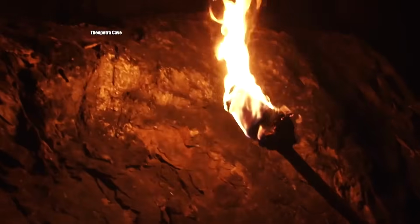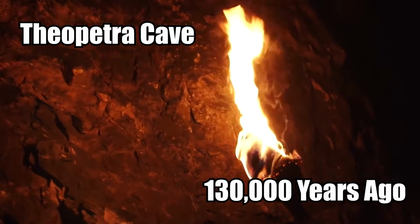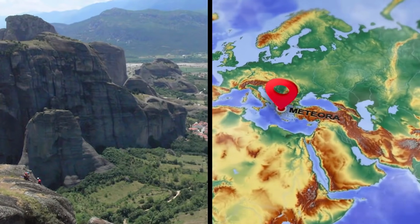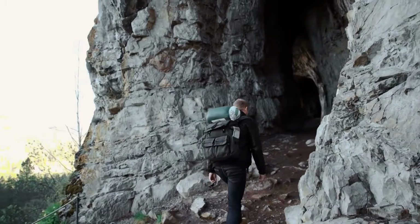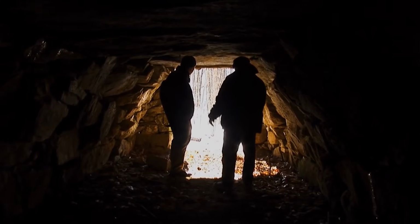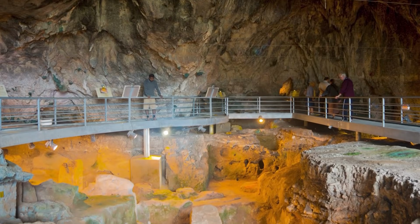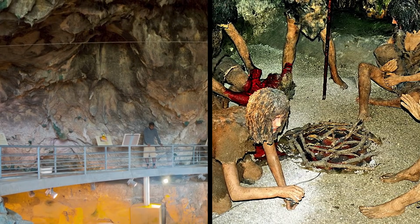Theopetra Cave. The Theopetra Cave was occupied by human beings 130,000 years ago. It's an amazing archaeological site located in the region of Meteora, Greece. There have been many archaeological excavations done here throughout the years. Experts have discovered physical evidence of uninterrupted human habitation all the way from the Middle Paleolithic to the end of the Neolithic. In other words, people lived inside of this cave while evolving from primitive cavemen to more advanced Neanderthals.